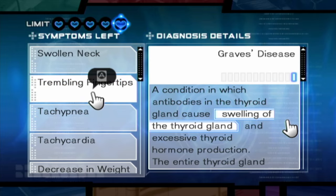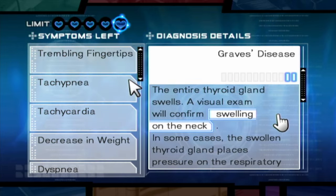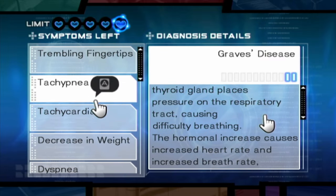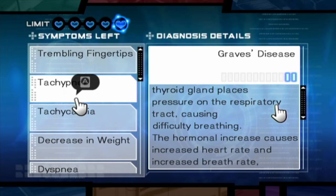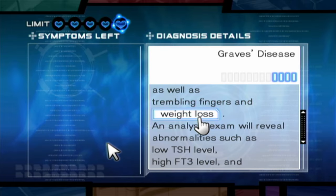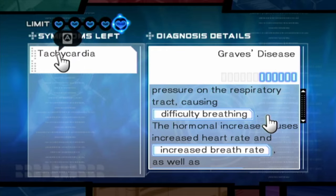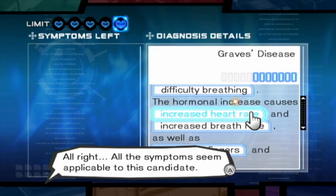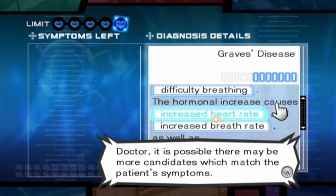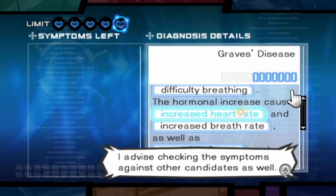Hormone production, the entire thyroid gland swells, with pressure on the respiratory tract, causing difficulty breathing. That was tachypnea. There we go. So those trembling fingers. Increase in weight. And trembling fingers. Did we also have that? I think you've got Graves' disease, honey. Just throw it in there. Let's see if it works. Correct. There might be more, and then we have to choose between the two to get the exact diagnosis.